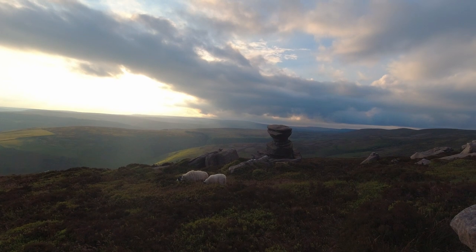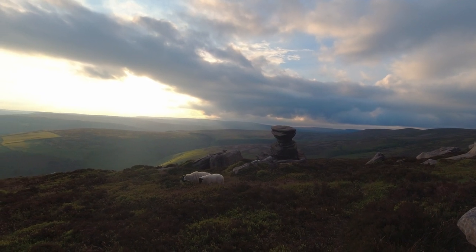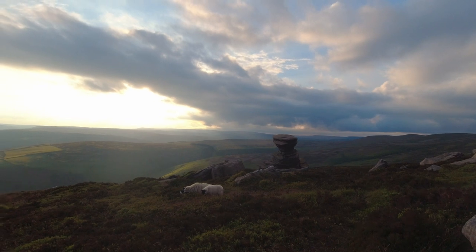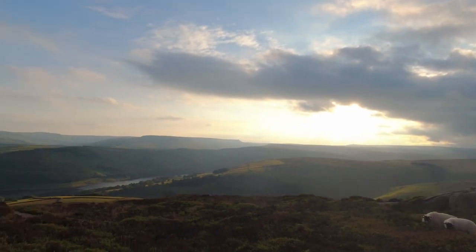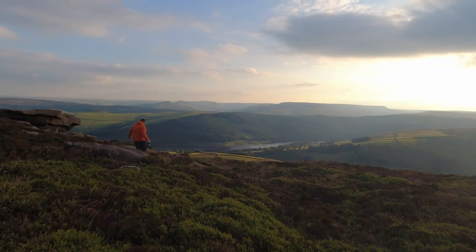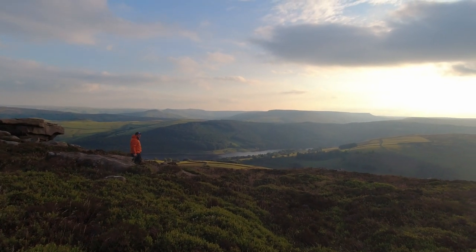But yeah, some lovely light. The only thing I'm worried about is that sun dropping behind that dirty cloud. But we've got some lovely light behind. I'm going to have to keep my eye out here, because where Martin is looks stunning there. Bloody hell.